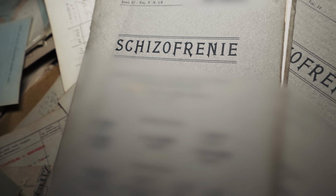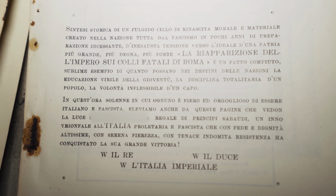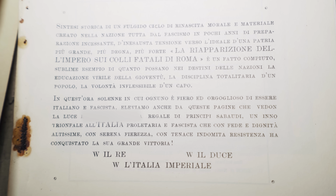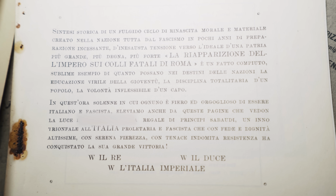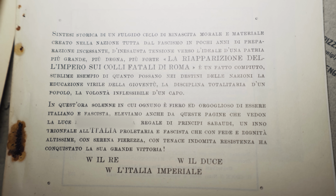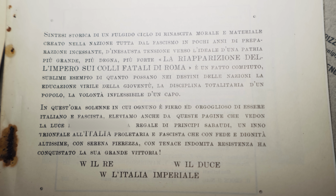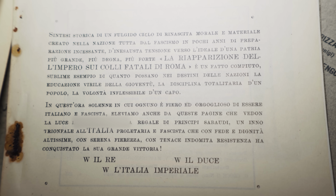This document dates back to 1936, a time when Italy was ruled by fascist leader Benito Mussolini. Here are some excerpts. The reappearance of an empire on the fateful hills of Rome is an accomplished feat and a glorious example of how the vigorous education of the youth, the totalitarian discipline of a people, and the unyielding will of a leader can set the destiny of a nation. We raise from these pages that see the light in this asylum a triumphal hymn to the proletarian and fascist Italy. Long live the king, long live the leader, long live Imperial Italy.